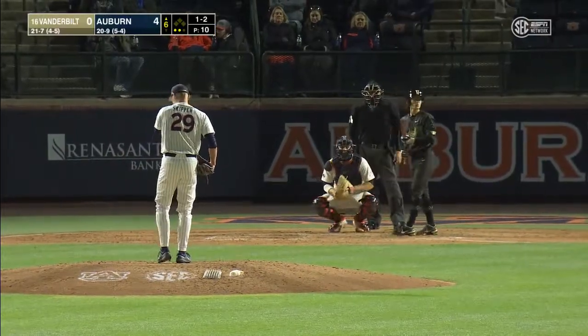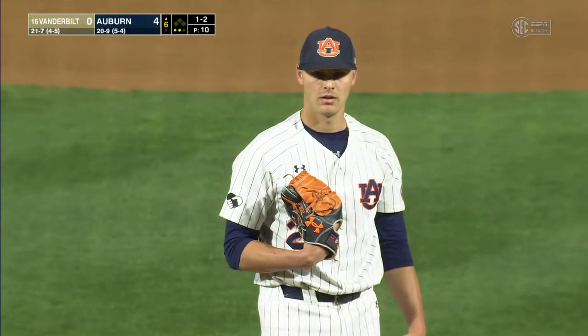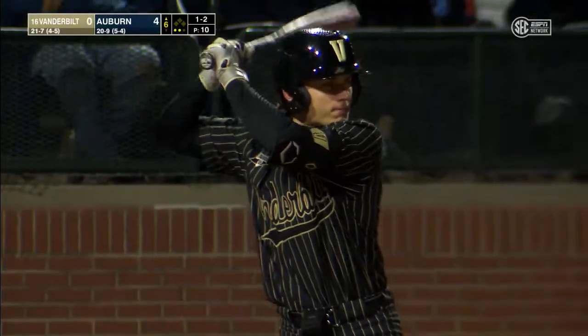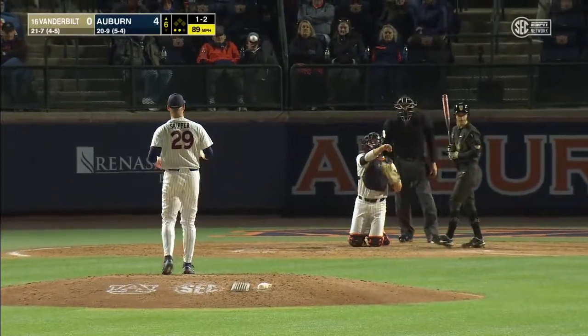I'm sure some conspiracy theorists will be railing at the SEC for Auburn getting back-to-back weekends of that layout. But I'm sure it was done on a coin flip. Well, you can break it down as a close one misses outside.